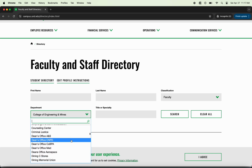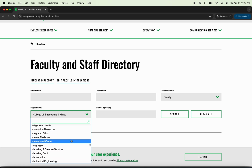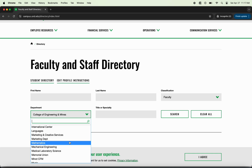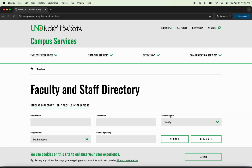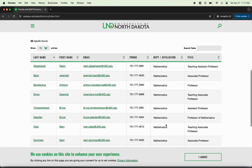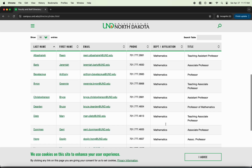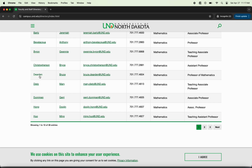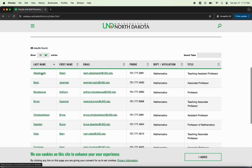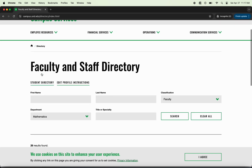So lecturer, assistant professor. So staffs and faculty members are actually different. Staffs involve everybody in that department. But faculty members are like professors and academic staffs in that department. So now let's see if that will work. Yes. So now we can see the professors in that department.